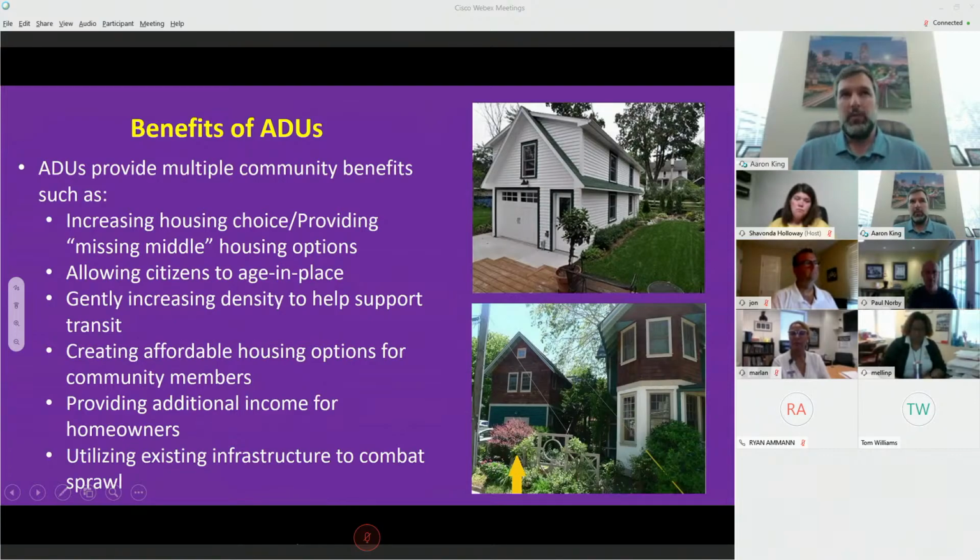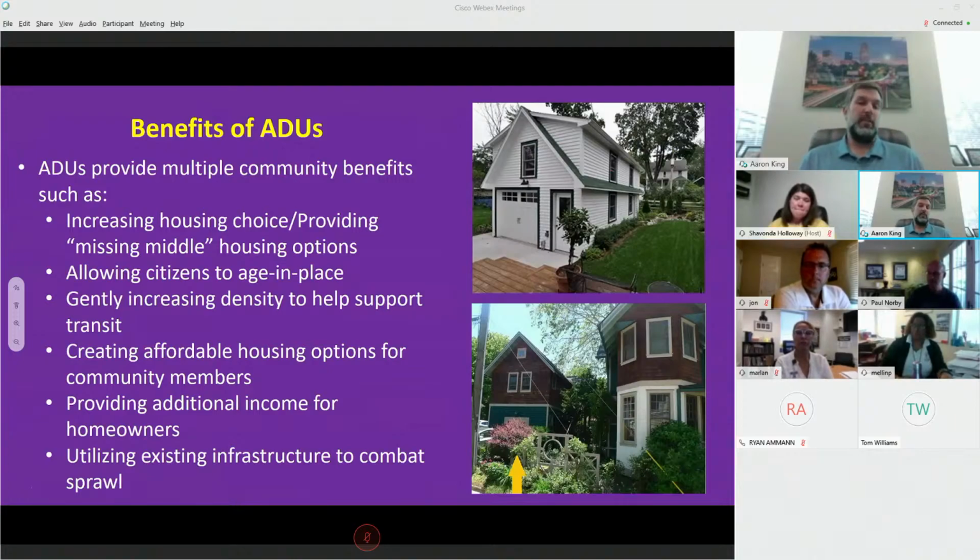One of the reasons I suspect we're talking about it this morning is because there are some benefits of accessory dwelling units. There's a lot of those, and one of them is increasing housing choice and providing missing middle housing. We've talked about that before. That's housing that really falls on the spectrum in between single family dwellings and your more traditional multifamily buildings, things like duplexes and triplexes, accessory dwelling units, cottage courts, things of that nature. So it fits into that missing middle housing genre that's really getting a lot of attention nationwide right now.